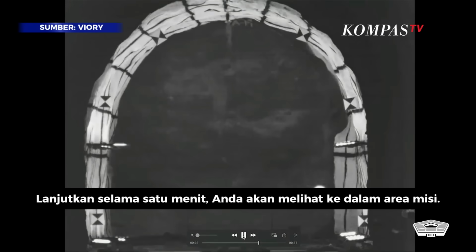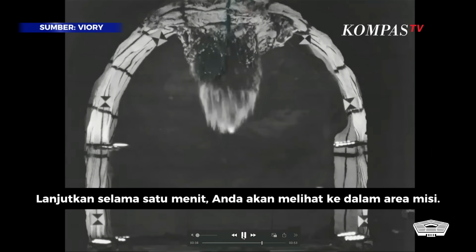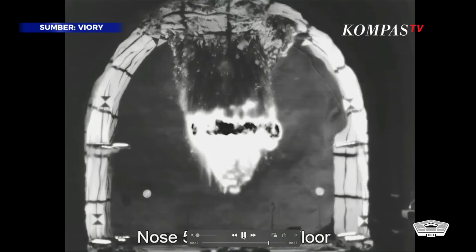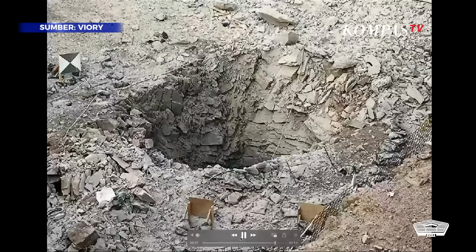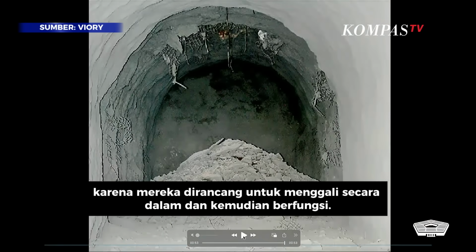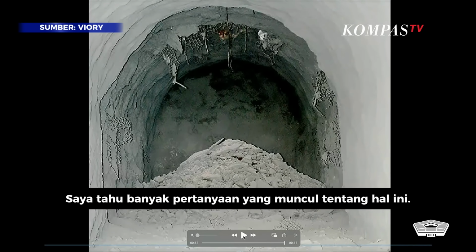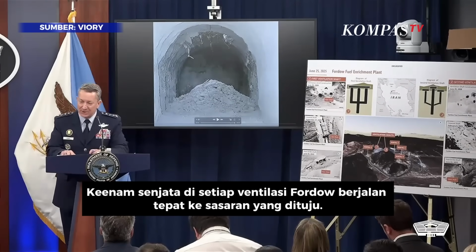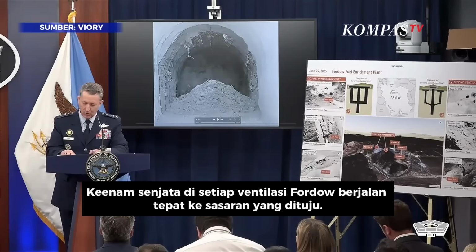Keep it going for a minute. You'll see inside the mission space. Unlike a normal surface bomb, you won't see an impact crater because they're designed to deeply bury and then function. I know there's been a lot of questions about that. All 6 weapons at each vent at Fordow went exactly where they were intended to go.